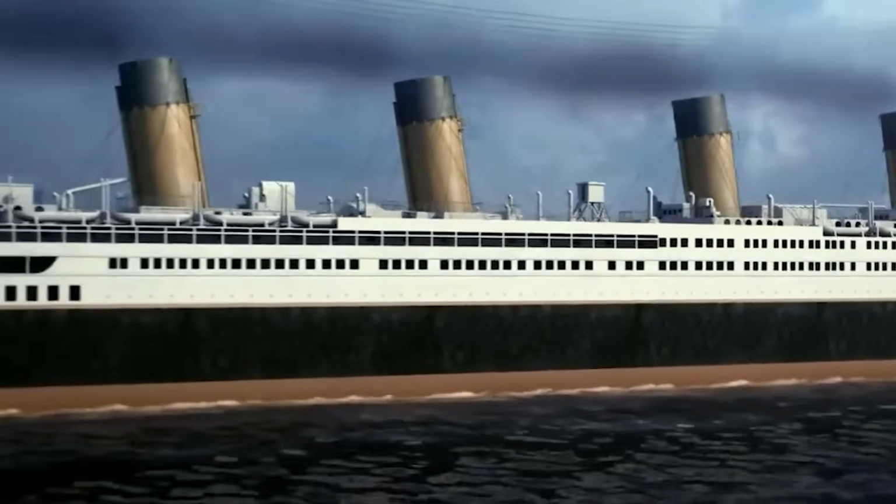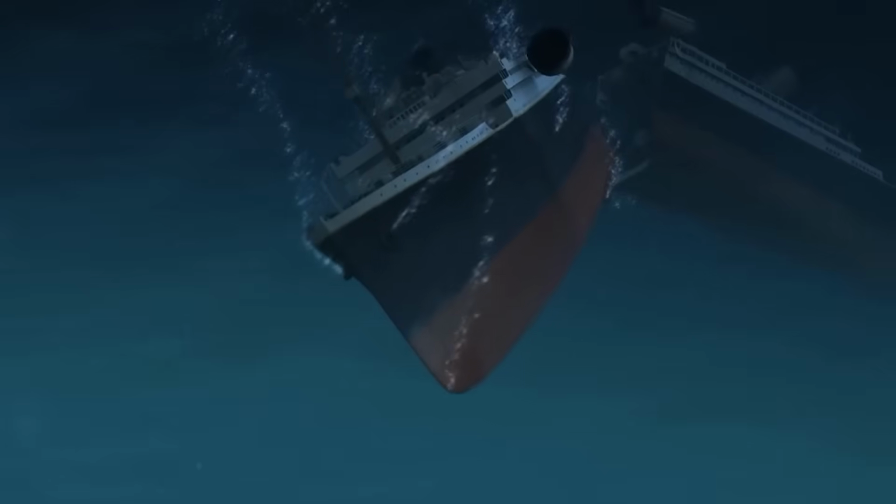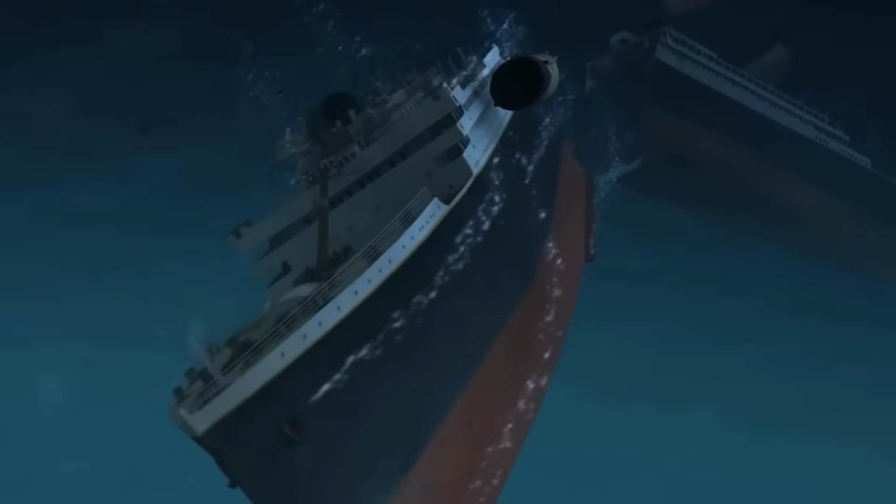Meanwhile, let's talk about the next discovery the experts made while reviewing the Titanic's scan. They were not ready for what they found. The grave markers. As I mentioned earlier, the Titanic's split was not a clean one.